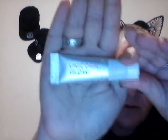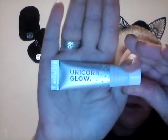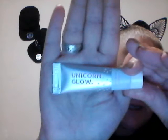See if it'll unicorn glow. Not quite sure what's up with my lighting, but let's see what it's like. Oh, safety seal. I'm so happy when I get safety seals. So I'm not gonna open it just in case I decide to give it up for a giveaway. But let's see what it says.